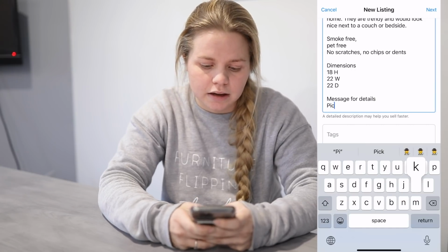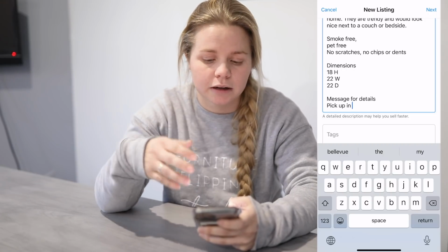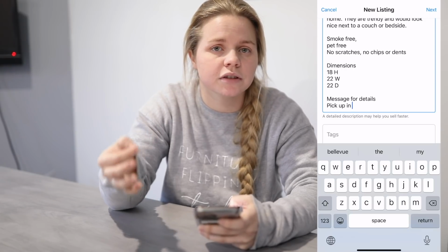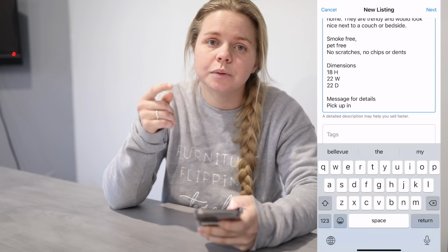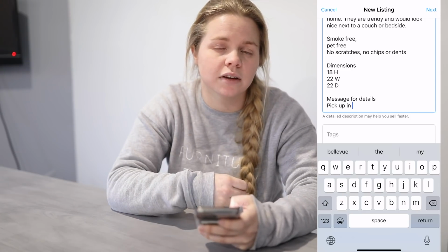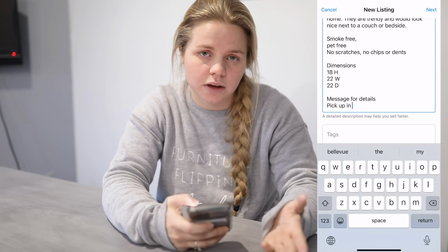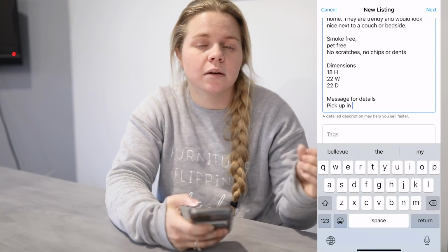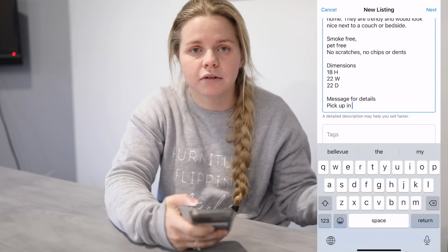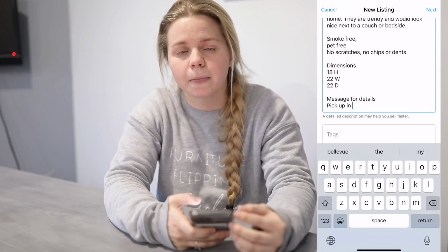Then I say pick up in, and then I list my city. I'm not going to put my city on here, but wherever your pickup location is, be sure to be specific, but do not give out your actual address. Maybe just say a city or a surrounding street or crossroads area. That would be a good location. If you want to meet somewhere away from your house, then say meet at whatever you want to meet. Sometimes it may be a little bit safer to meet out.